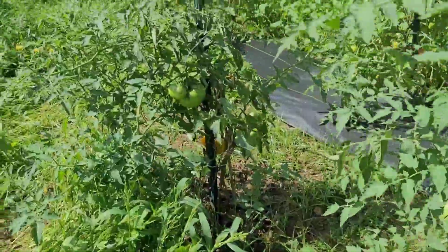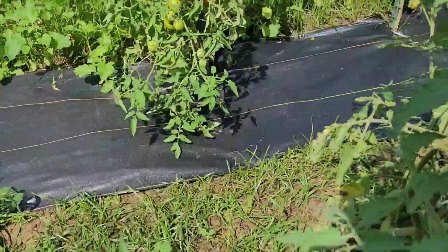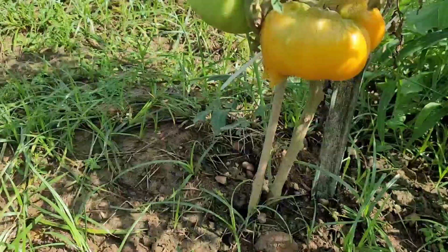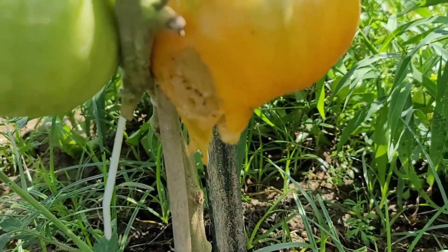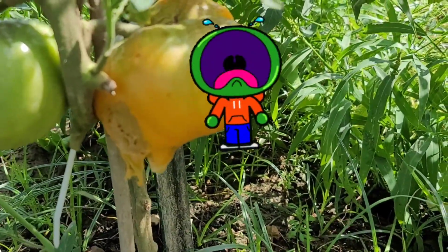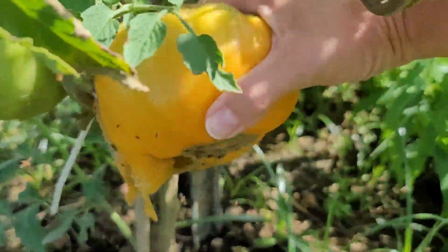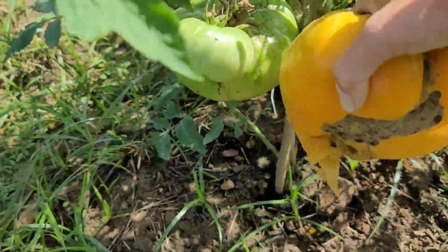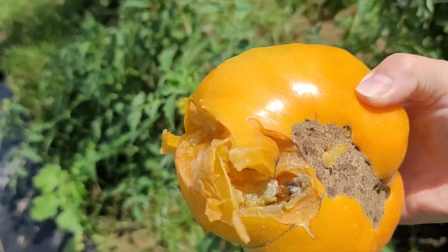Let me see if I can get over here to get this big yellow one. Show you. Look at that bad boy. It is, oh man. Look at that. I've been holding out for this tomato and something has eaten it. Oh, I am so upset. Oh no. Oh, that's such a bummer. I am really upset about that.